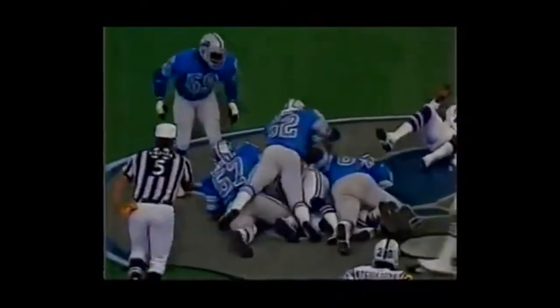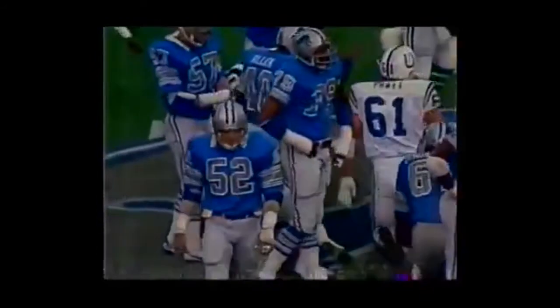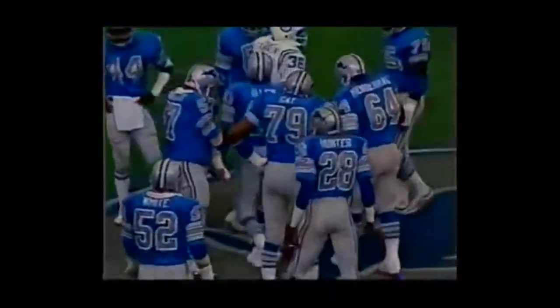Jones on the draw play to Cleveland Franklin. He stopped shy of the first down, although he does move into Detroit territory. It'll be 3rd and about 3.